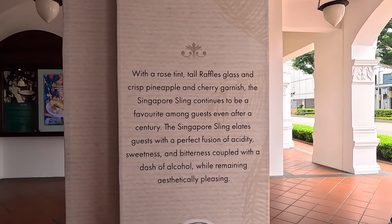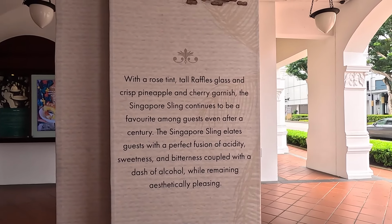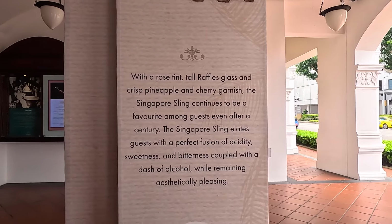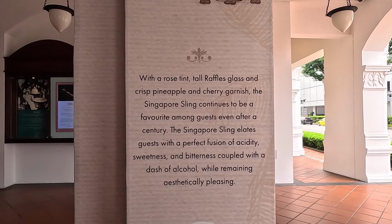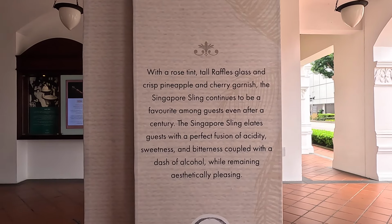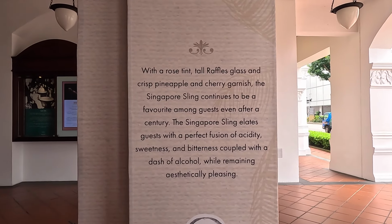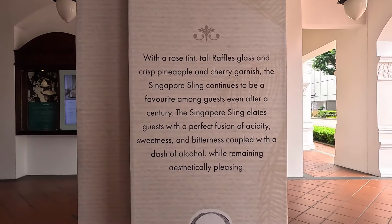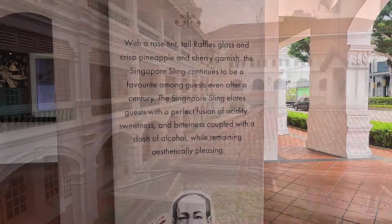With a rose tint, tall Raffles glass and crisp pineapple and cherry garnish, the Singapore sling continues to be a favourite among guests even after a century. Singapore sling elates guests with a perfect fusion of acidity, sweetness and bitterness, coupled with a dash of alcohol while remaining aesthetically pleasing. That sounds nice, I would try that.